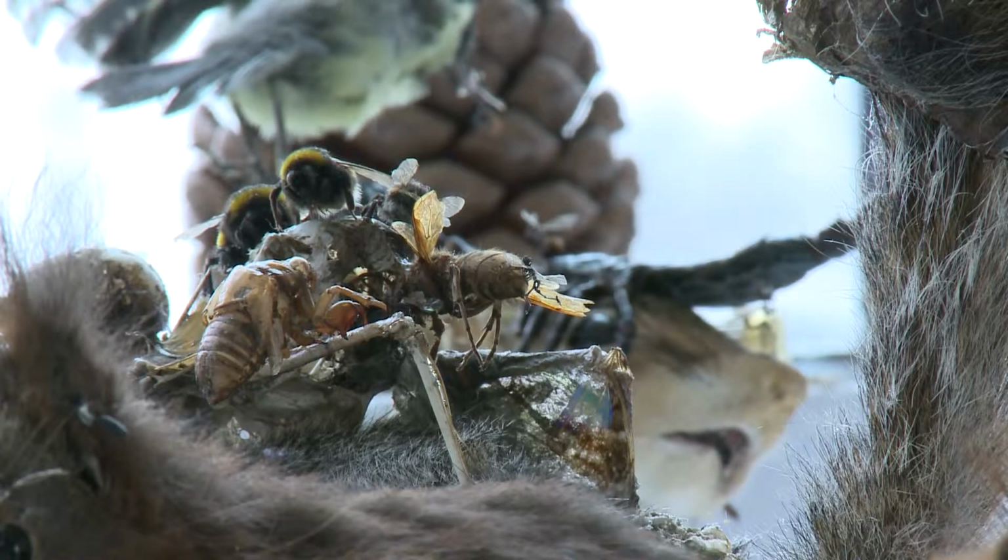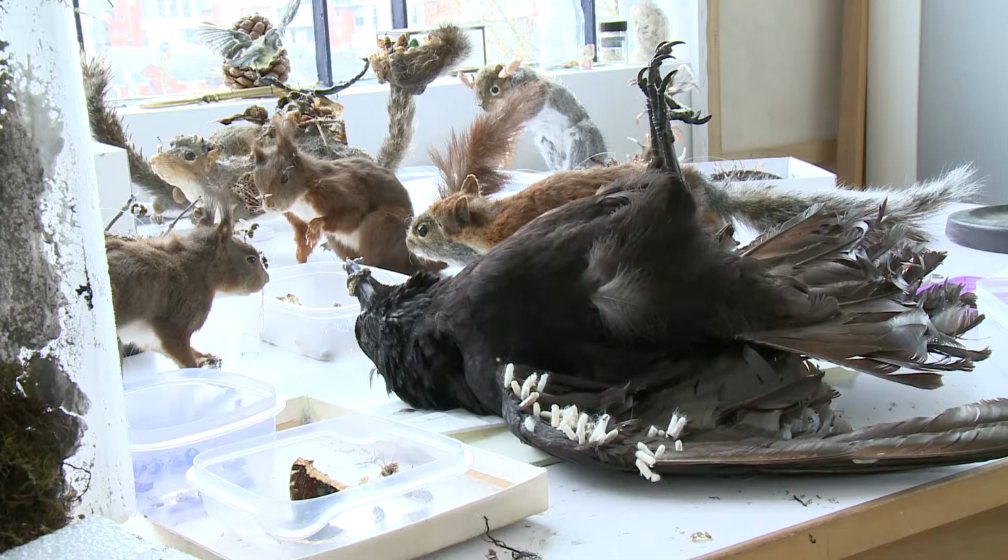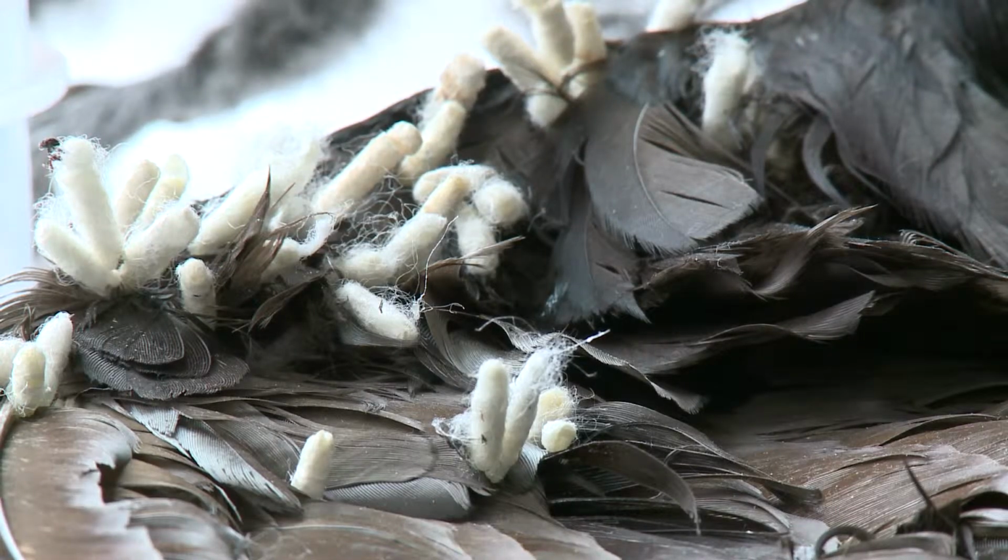So that's how I learnt about insects. Insects led to bones, so actually learning taxidermy is just another process.